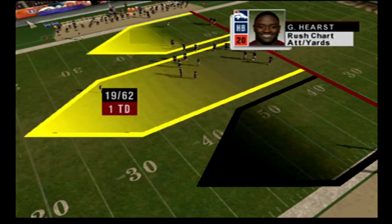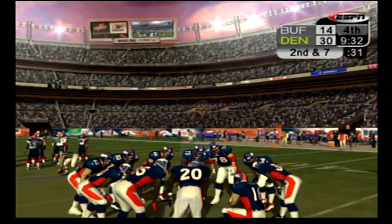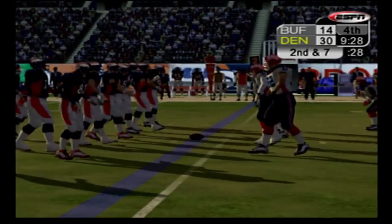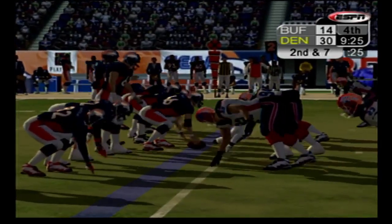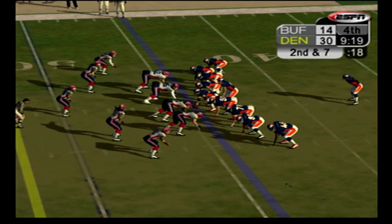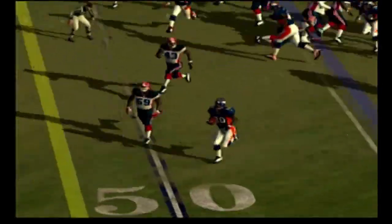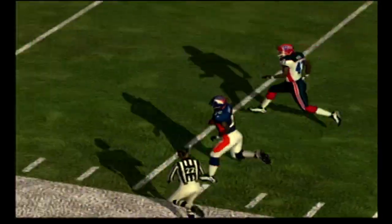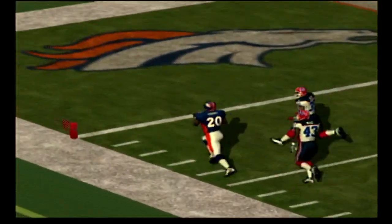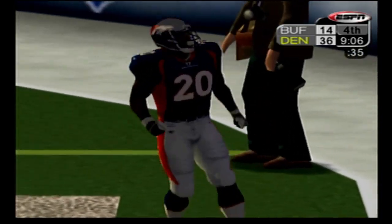Garrison Hurst has had good success when taking it out past the tackles where he can find some room and turn on the jets. He's doing his part, and look at the numbers here. So far, he's got 161 yards on over 30 carries. Second and seven. Ball at the Broncos' 45-yard line. Hurst takes this one way out left and heads wide left. 25, 15, 5, and he's in for the touchdown. Touchdown, Broncos!